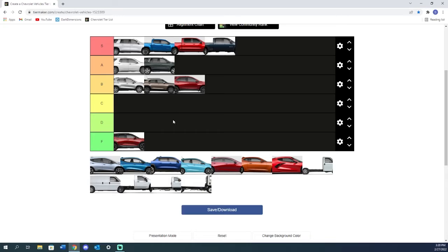Now, this is where we fill in the bottom section of the list. We start with the Bolt. Are these still considered SUVs? This is an electric crossover. Okay. The Bolt. I thought they didn't use the word crossover. They use the word SUV, but I think they call it a car, actually. A car? Okay. The Bolt EV.